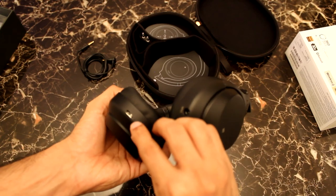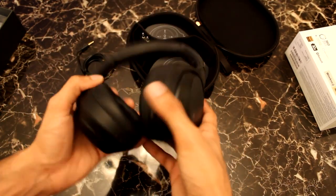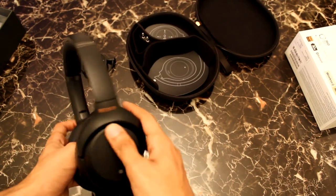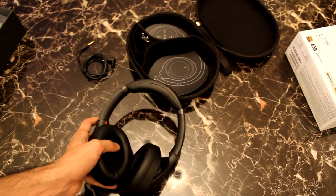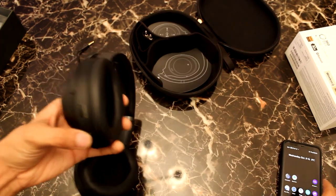Here's the USB-C port. Another power indicator. Now let's try to connect it to my phone. Now let's power this on and pair it with my phone.